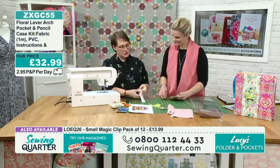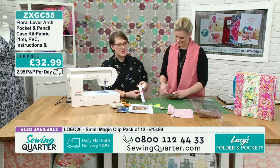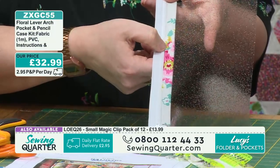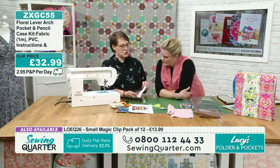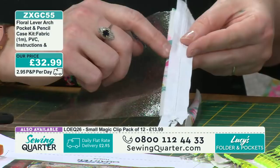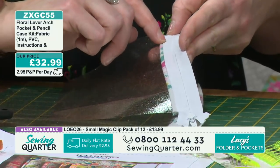So you can see now we've got a neat line of stitching just along the top. And what's important about getting as close as we can to the teeth is so that that's not going to get caught up. It's held nicely in place along there. Then we want to do another line of stitching because that is quite loose on the inside. We don't want that loose.